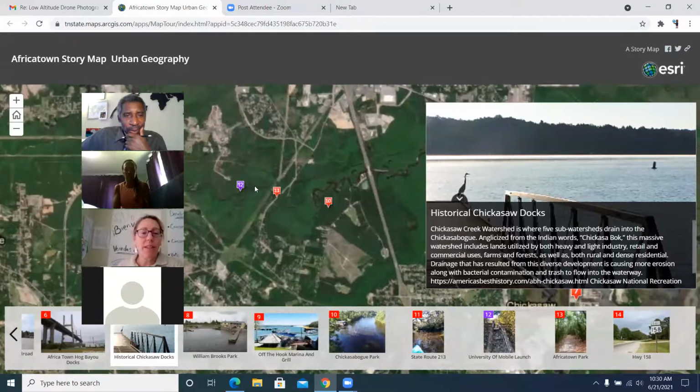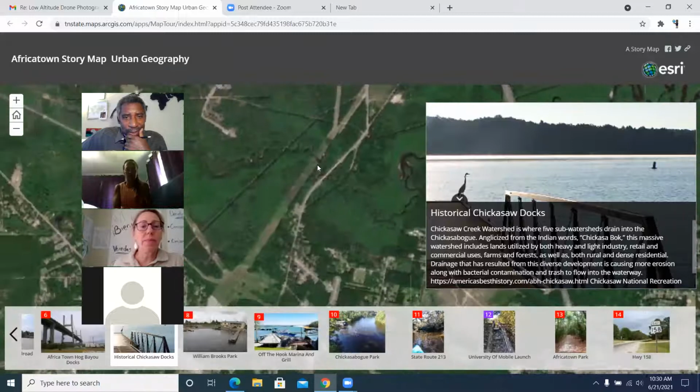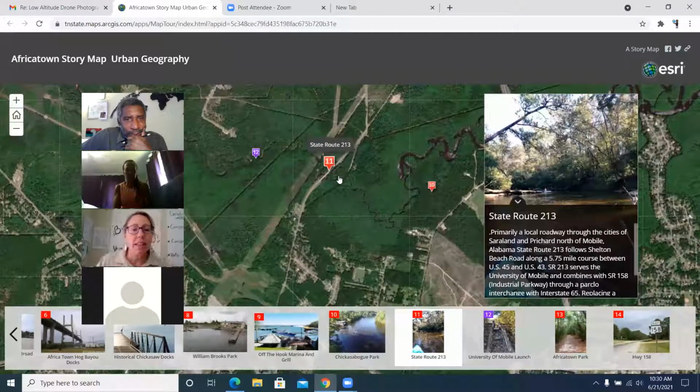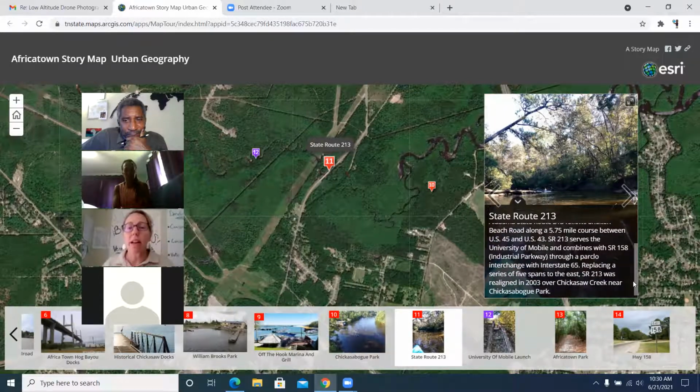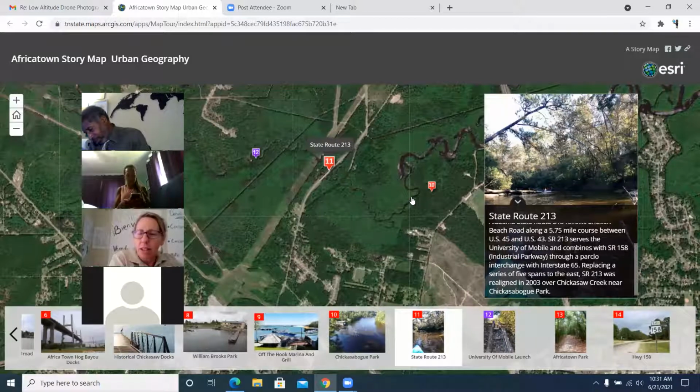Okay, here's a couple more that are kind of close together. 10, 11. 11 is on State Route 213. We called it Shelton Road Access. Is that right, Joe? Is State Route 213 Shelton Beach? That's the name of the road, Shelton Beach Road.